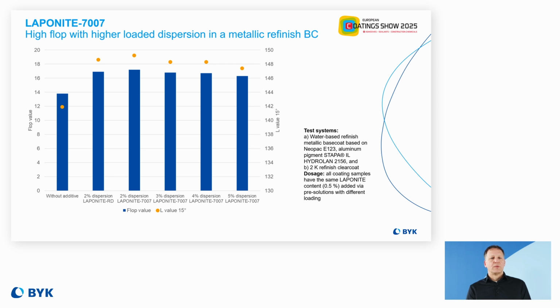The appearance you can achieve with the new LAPONITE 707 is quite similar to that of LAPONITE RD, as you can see here in the graph in the presentation. LAPONITE RD had a flop value in this example of about 16.5, and that's also the level we achieved with a 2% solution of LAPONITE 707. But even if you increase the dosage of LAPONITE in the dispersion, you are still able to achieve metallic orientation, with flop values of about 16.